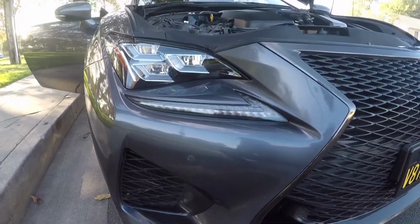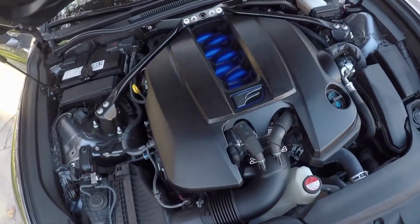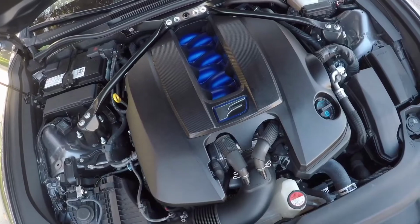In comfort mode, the car is very comfortable, it's very smooth, it's very quiet. It's perfect for a day-to-day commute. And the thing about that 5-liter naturally aspirated V8 is that it's almost tucked and hidden away behind all this luxury, and you barely hear it, especially in lower RPM and when you're in comfort mode.